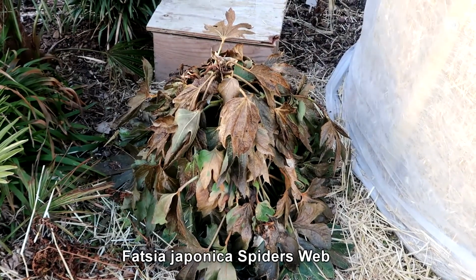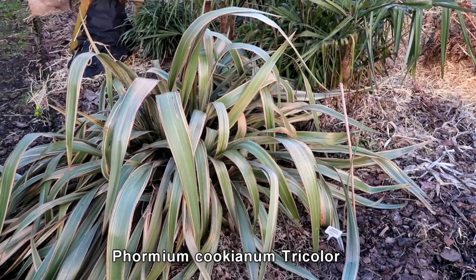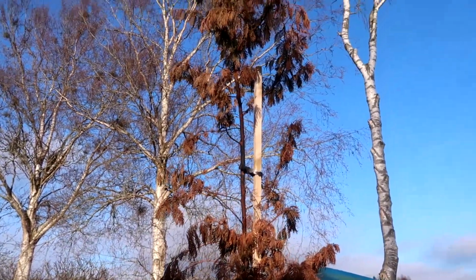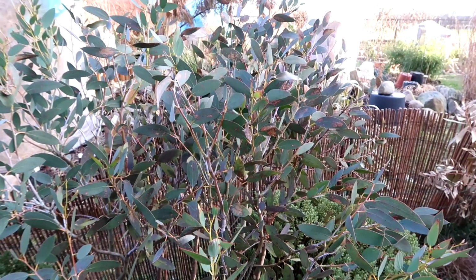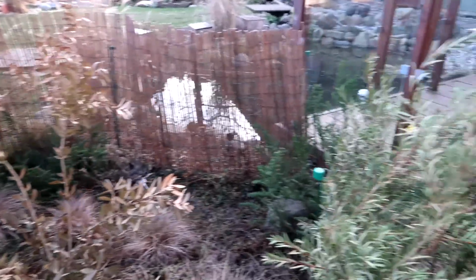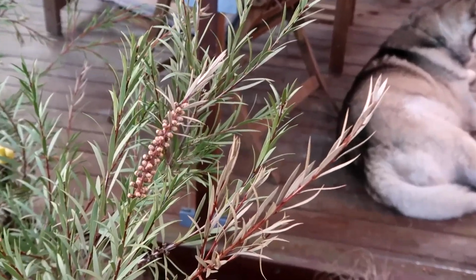And this is Fatsia japonica 'Spider's Web', which doesn't look too good. It is apparently more tender than the ordinary Fatsia. This phormium looks like it has survived, but a lot of the other phormiums in the garden don't look too good. And unfortunately, our beautiful tall Acacia looks like it has died. What a shame. And here in this Australian bed we have the eucalyptus, which is a snow gum. So that has survived. But next to it, one of the bottlebrushes doesn't look too good. But the other bottlebrush here looks absolutely fine, and it has actually some flowers coming, as you can see.